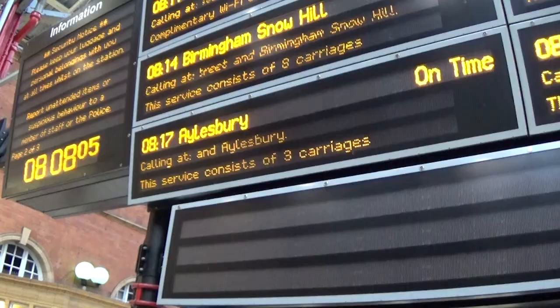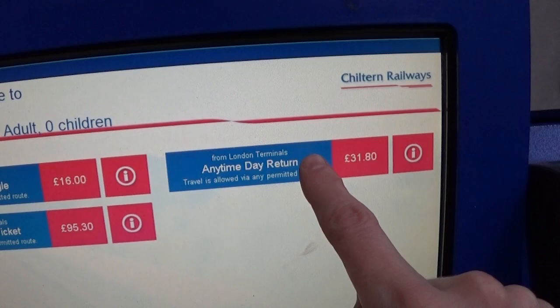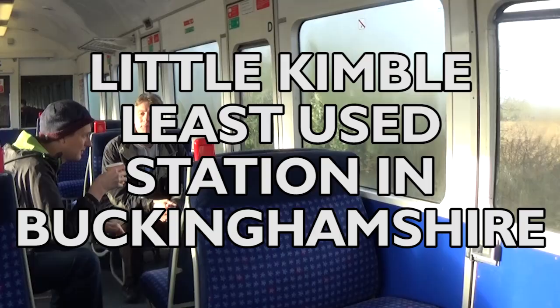There's a massive queue at the ticket office, so I should just make it. I should just get a ticket at the ticket machine. They don't tell you where it is yet. Welcome aboard this Chiltern Railway service to Aylesbury. Let's do it. Least used station in Buckinghamshire.